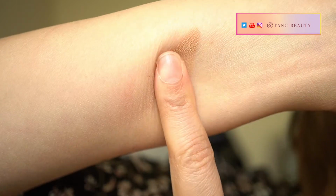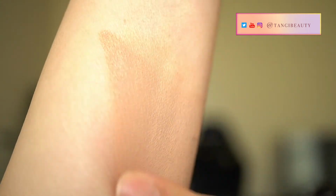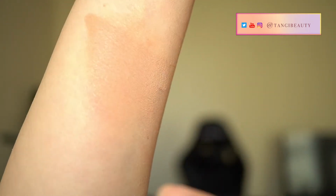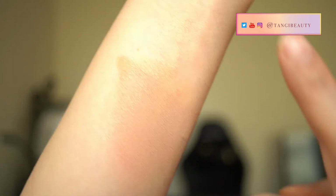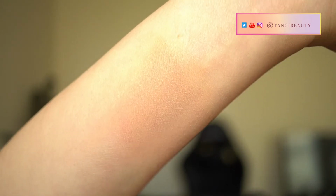So if we just blend it out ever so slightly, it's really easy to blend, it's really creamy, and it's actually really lightweight, and if you can tell, it does have that glow, like skin-like finish to it too. And when I use this on other areas of my face, aside from my under eyes, like right here where I usually have acne scars, it covers really, really well.